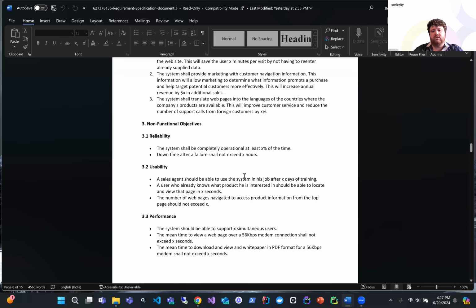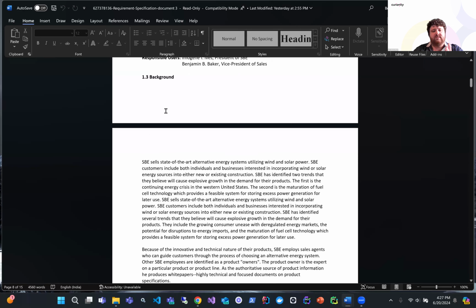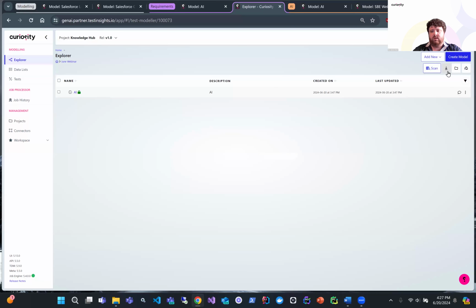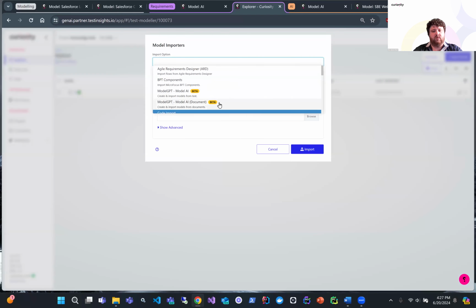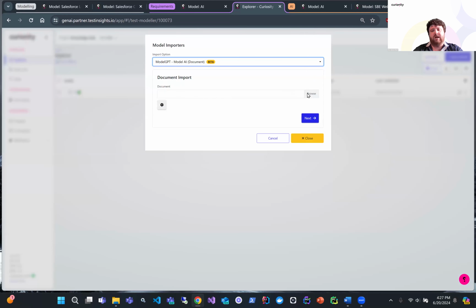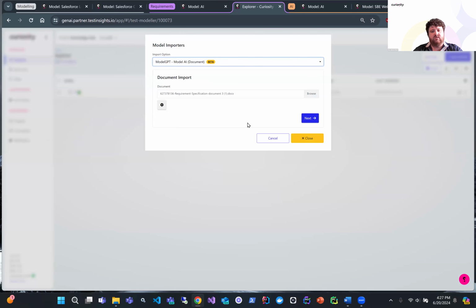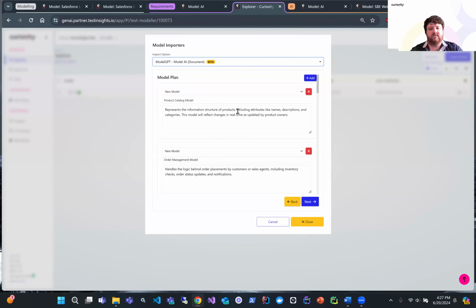And what we can actually do is have a whole set of agents split up this document, understand it, and translate that into a whole series of models. So if I go here and I just hit import more, and we're just going to go and do a document importation. So if you have an existing legacy or, you know, big requirement specification, I can go and pull this in, and it will take a little bit of time.